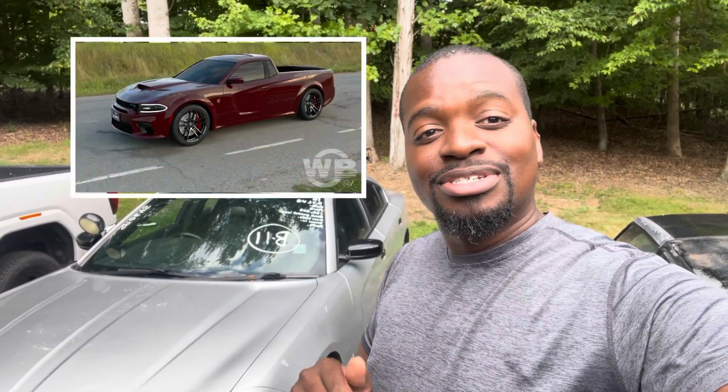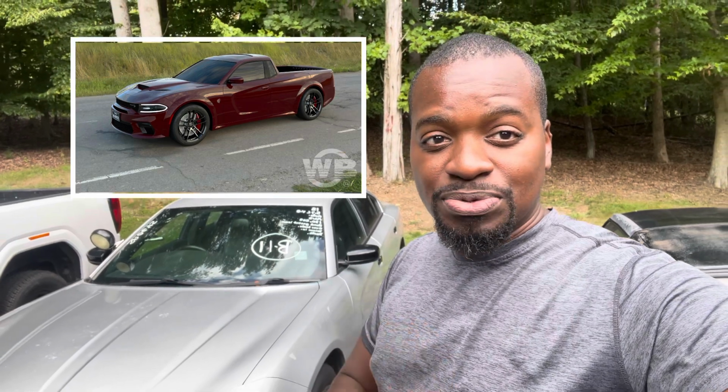So I got it here. It does have some issues. I always buy cars that have some sort of issue, and we're gonna fix it, get it back on the road, and then we're gonna cut it to turn it into a Smyth Ute. So more on that to come soon. Let me show you all the ins and outs of this car.